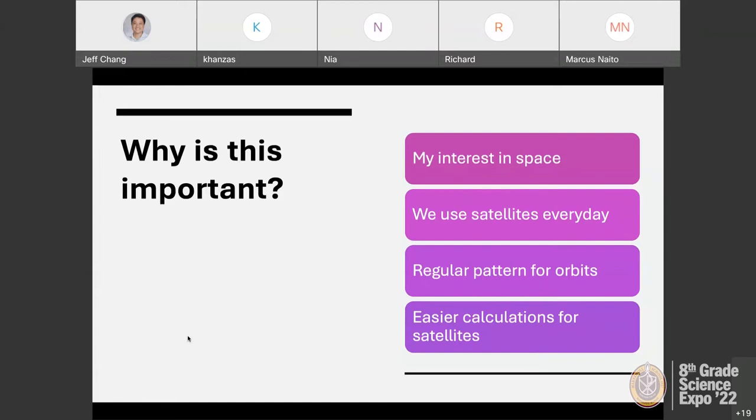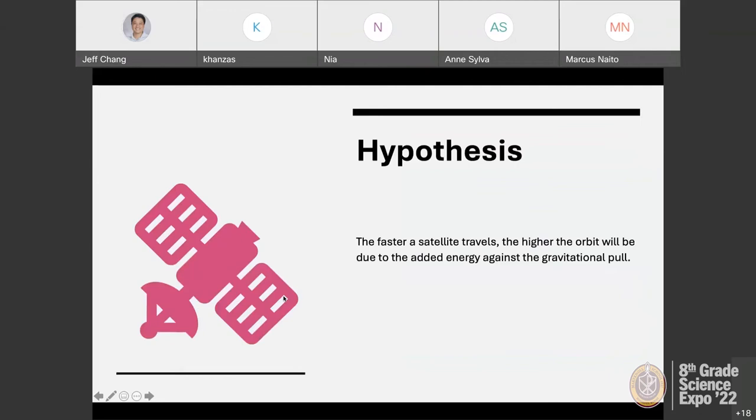I wanted to also see if there is a regular pattern for orbits between velocity and altitude. And if we could figure something out here, we can get an easier calculation for a satellite, such as an equation to actually calculate velocity based on altitude and eccentricity of orbit. So my hypothesis was that the faster a satellite travels, the higher the orbit will be due to the added energy against the gravitational pull of Earth.